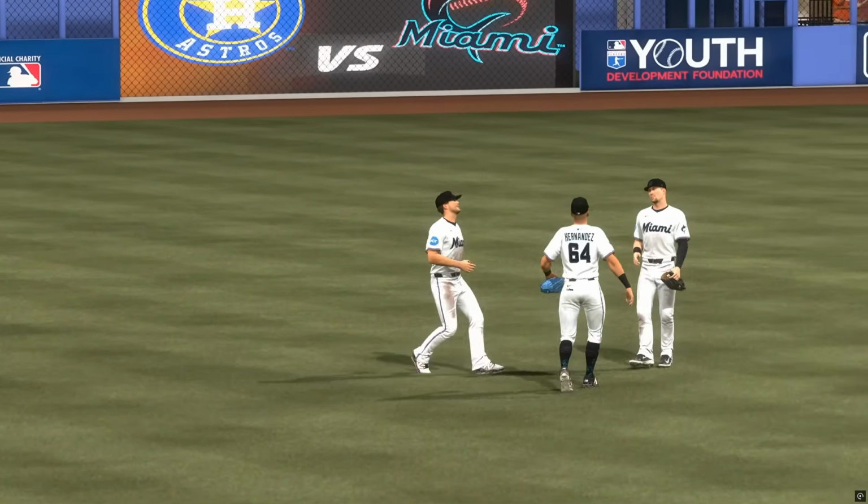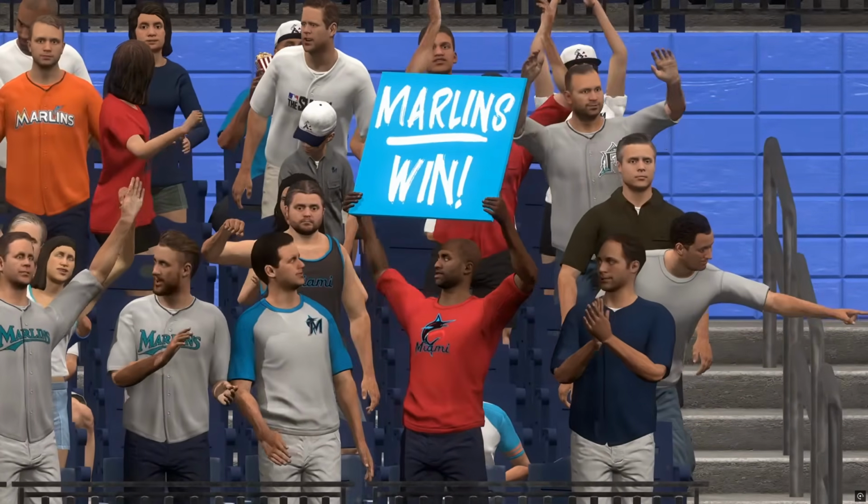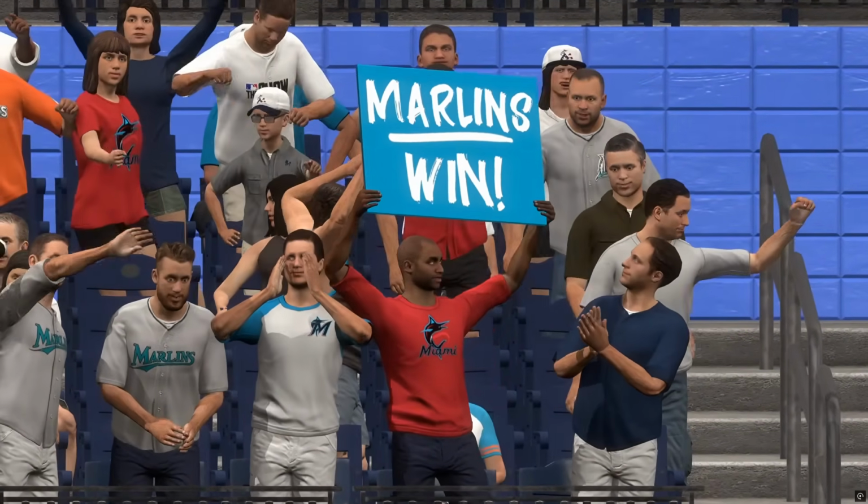The ball for his first career save deserves to be on display at his house. I mean, it's kind of like when a restaurant frames its first dollar bill somewhere on a wall. You just can't forget your first save.